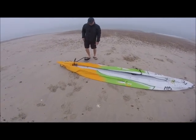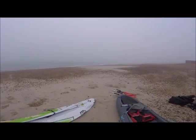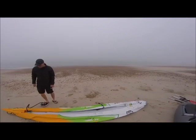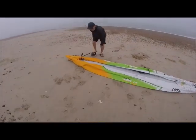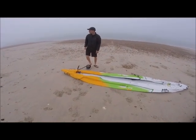And it's not a sea kayak, even though you can see we're at the beach, but we are just going to take it in because it's a nice calm morning and see how she reacts in the water, see if she tracks, see what it's like in the wind. So yeah, get back to you in a minute when it's completely inflated.